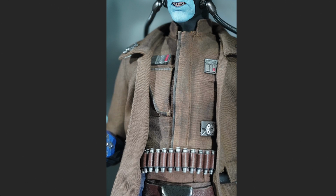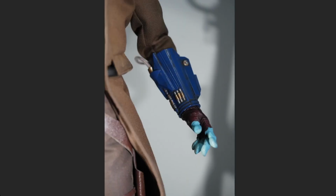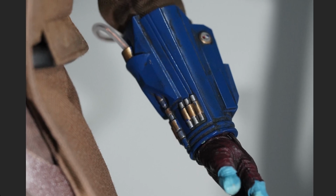But Cad Bane, he didn't do any flippy flips, but he gets in the heated battle. He hooks it up. We got his ammo belt going on right there. It looks pretty good. And this is that saturated blue gauntlet I was talking about. We got these almost brass metallic paint cartridges here. You got the hoses going up. And it's very, very blue. It's the most colorful thing on the figure as far as saturation goes.